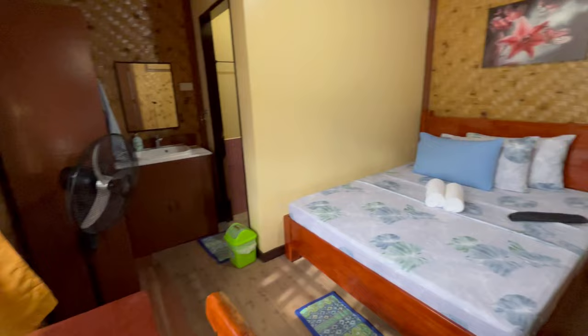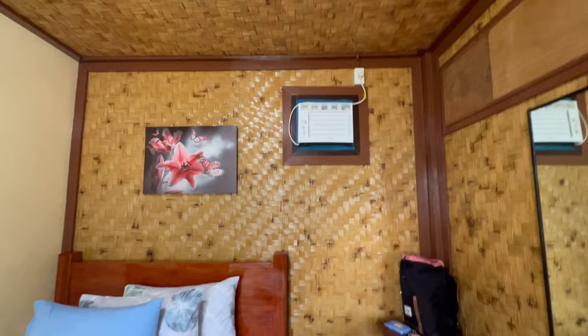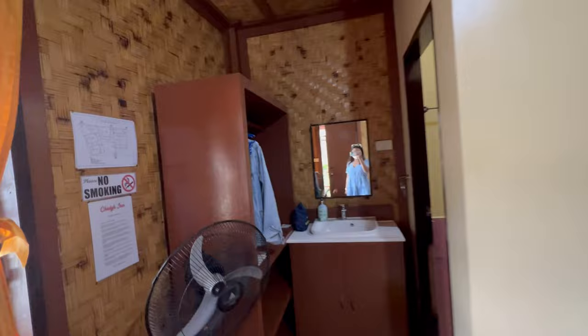Ta-da! Okay, there's a table here. Here's the bed. I think it's a full bed, not really sure about the size, but I'm sure I can fit. And my aircon is small, but okay, since I'm alone anyway. And here's a dressing table, sort of, and a mirror here. And of course, I have my tripod here because I'm alone. And of course, here's me.